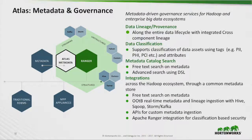It has a queryable interface and a very feature-rich SQL-like interface called DSL that's available along with simple search. We'll see that when we look at the demo. And then it also provides a very robust type system that lets you model any type of objects, and out-of-the-box integrations for several items. Everything that you see here on this slide is available out in the open. We have full RESTful APIs with documentation around this.